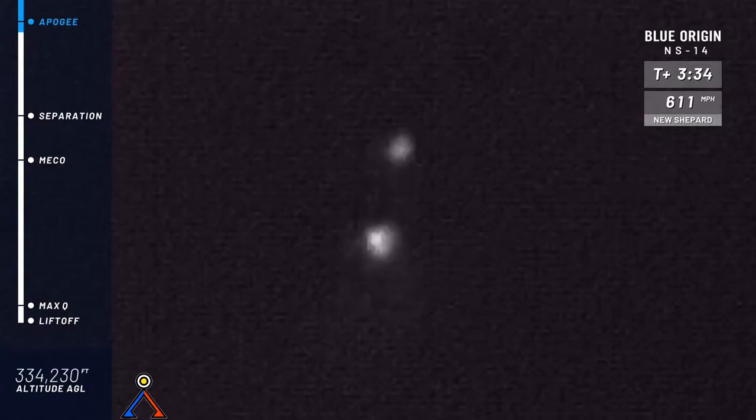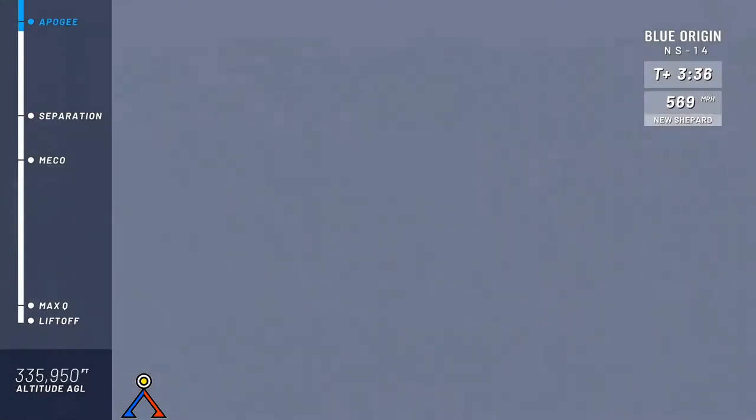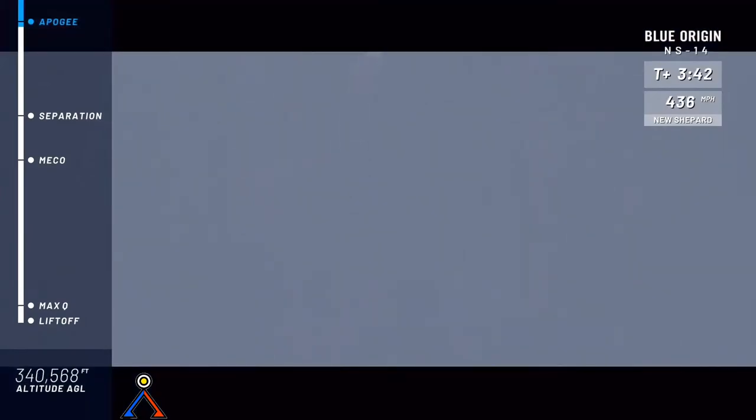And as we've noted in previous flights, if you follow along on the speed on the top right corner, as soon as that speed hits zero, that's when you know that the rocket and the capsule have hit its apogee. In the flight of the rocket.